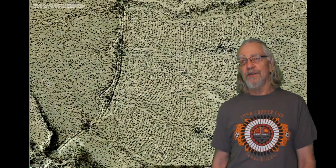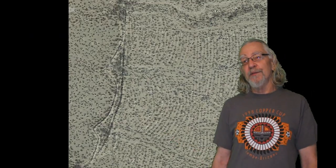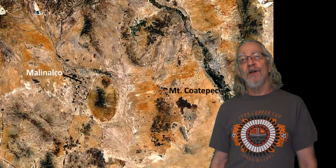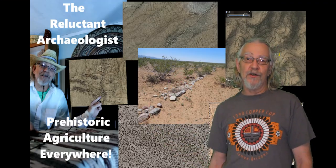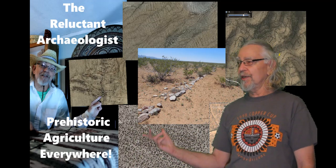So there you go, a really interesting prehistoric agricultural field right here outside of Las Cruces, New Mexico. I don't know if anybody knows this is here, but I'm finding fields like this all over southern New Mexico. I have two videos already from the past where I went over all these agricultural features across southern New Mexico, so you might want to look at those.